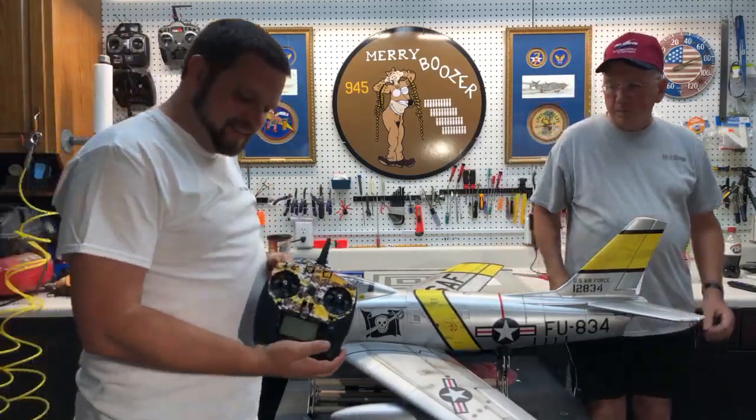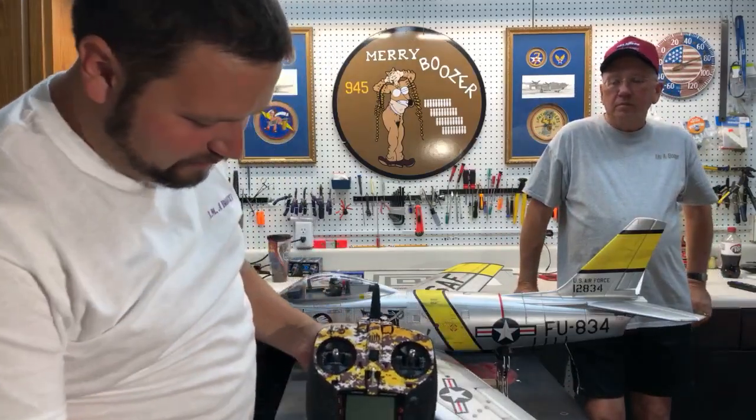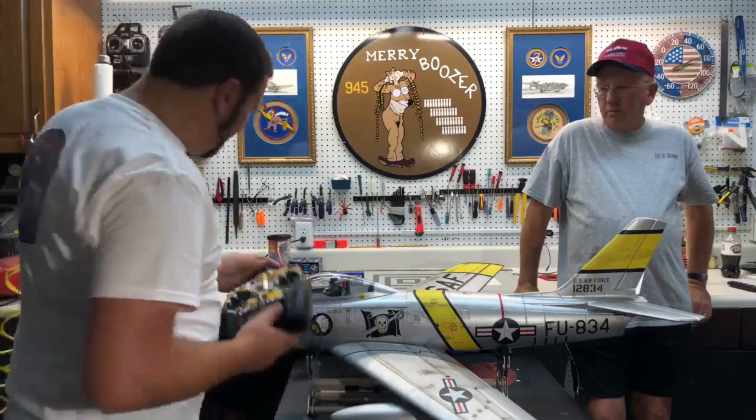Ryan, this is a DX6E. Just so you know, if you haven't seen the new one, it has 250 model memory and three-way position switches. This is a great first radio. Anyway, just wanted to throw that one out there.